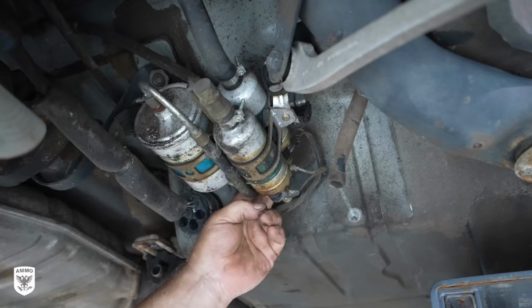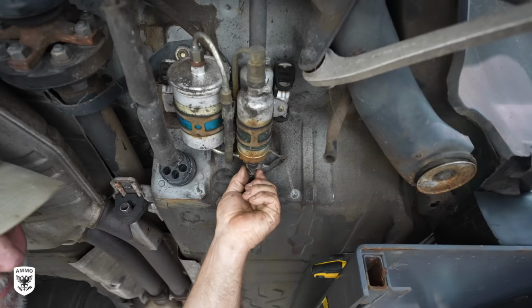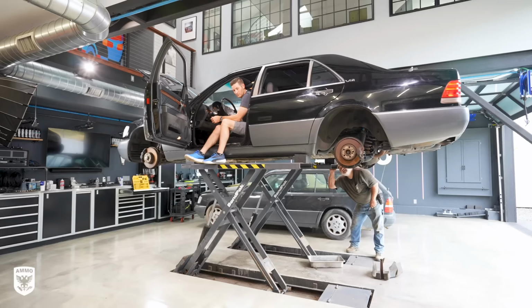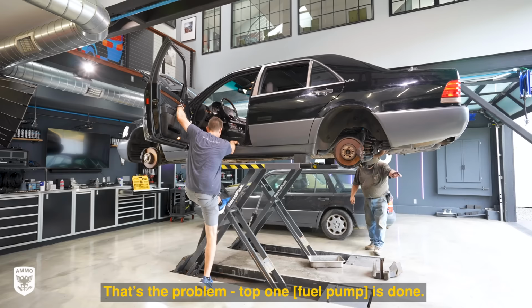When I lifted the car underneath, Jim disassembled a few things and we got access to both the pump and the filter and realized that these things were just clogged and needed new ones, so we had to order new ones and wait for them to come in. Yeah, well, that's the problem. Top pump's done.